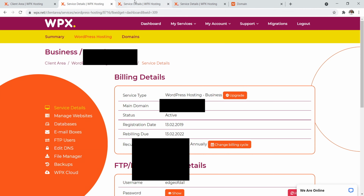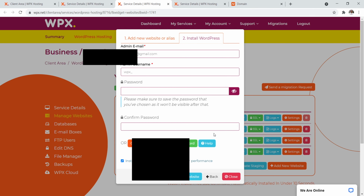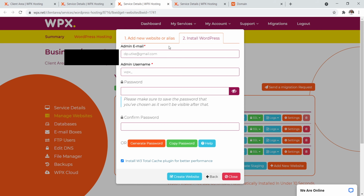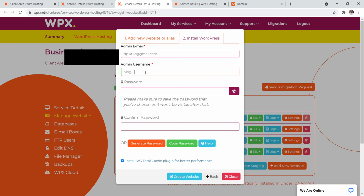So let's navigate back over here. Okay, so anyways, that's it. So once you do that in Namecheap, have everything pointing to WPX Hosting. Super duper simple. Install WordPress. All right, and then click on next. All right, so right here is where we can set up everything that we want. So the admin email, the admin username I can set up right there. So if I want to use something else, so we'll say vlog 123, I don't know, whatever. And then we can set a password to log into our account. There we go. Okay.